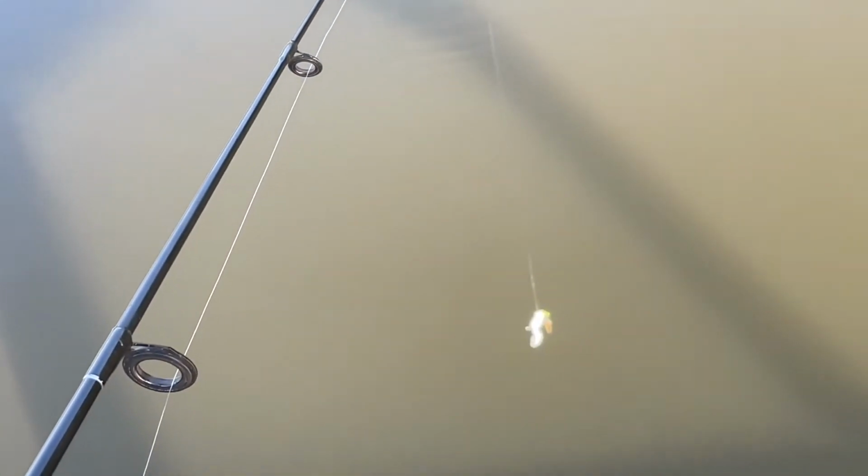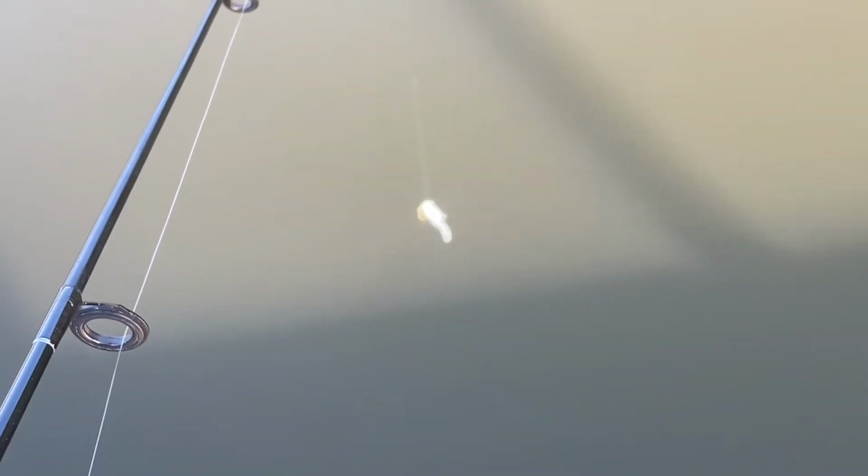There he goes. All right, so here's how the bait looks in the water. It's just like a curly tail on that underspin, except it's got almost a triple tail. But it looks like this. It's really good action. Look at that. That is really good action. With the blade combined, it's no wonder that bass hit that. That is just a beautiful bait.